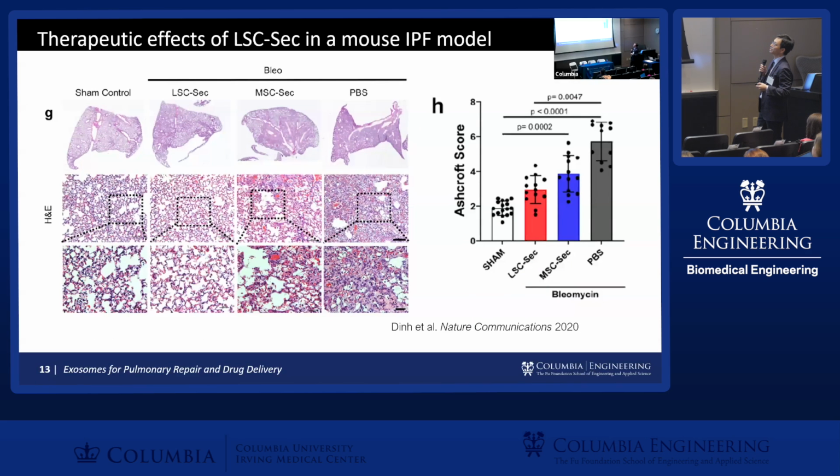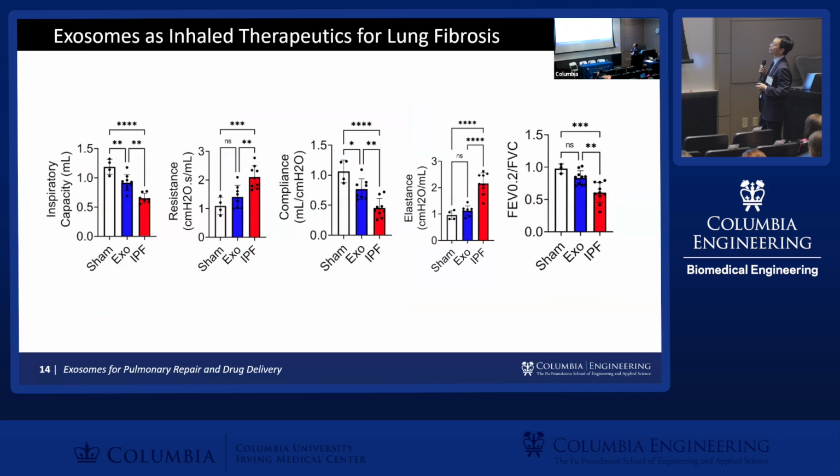What we see, very interestingly, is that just inhaling that exosome or secretome itself gives this beneficial phenotype that very much resembles what we see when giving stem cells themselves. We took clinically relevant lung function tests on these mice, and we actually see improvement after this exosome inhalation, which is this blue bar, closer to the healthy bar as compared to the disease placebo control bar.